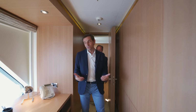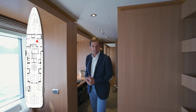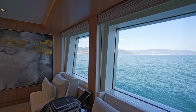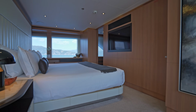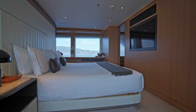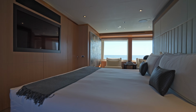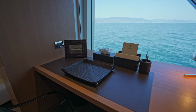Now we are getting into, it's a masterpiece, I have to say. I mean, the master cabin is something which, well, this tells a lot. We have throughout this vessel and this cabin the huge windows. From everywhere you look, you will always see the sea. And from your bed, from the sofas, from your little vanity, and from the office. And this is what the owner wanted.